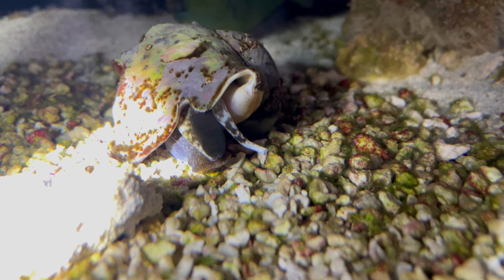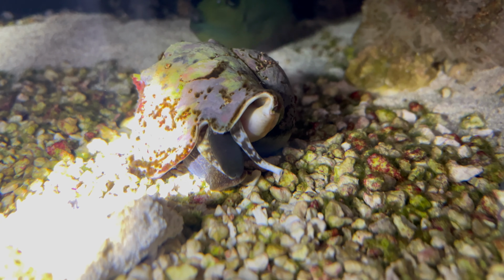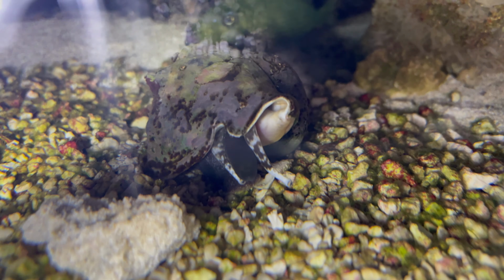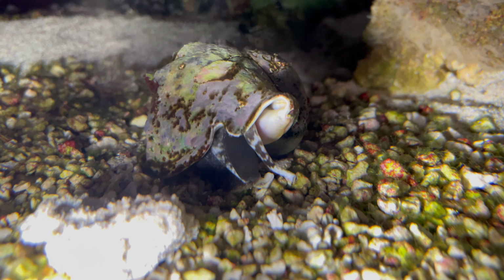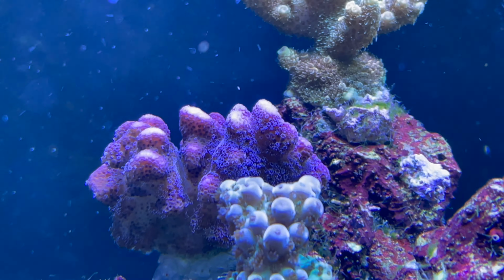Here's my fighting conch. At night, after I dose, its eyes are just kind of flowing in the flow. It's a little bit trippy, a little bit weird. I thought I might lose him, so that was kind of concerning. But he actually pulled through. He just was kind of a little bit drunk there or something for a while.